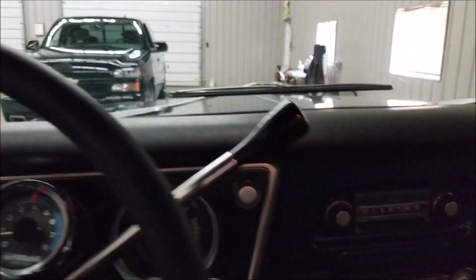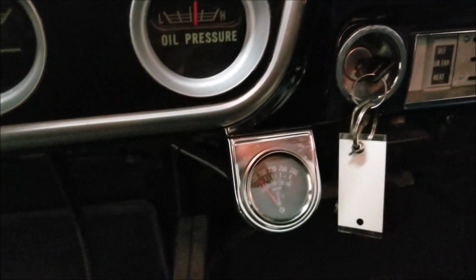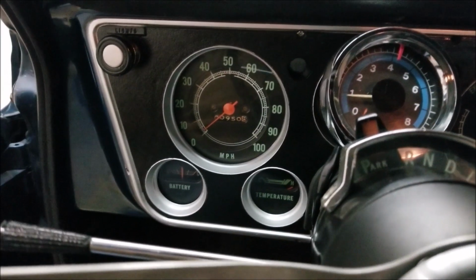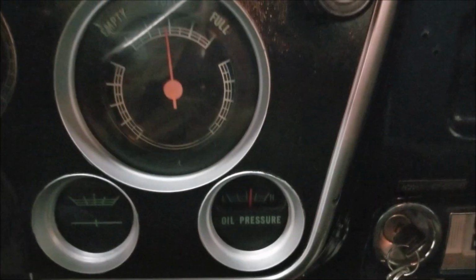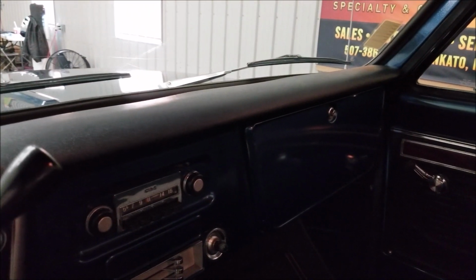See how easily it starts. It does have a little bit of rumble to it. Aftermarket oil gauge, I believe it is. Aftermarket temp gauge down there. Disconnected the stock one. As you can see, the battery gauge is working. It appears the oil pressure is over here. Looks like gas and everything too. So it looks like all the gauges work, with the exception of the stock temperature gauge, and an aftermarket one has been added.